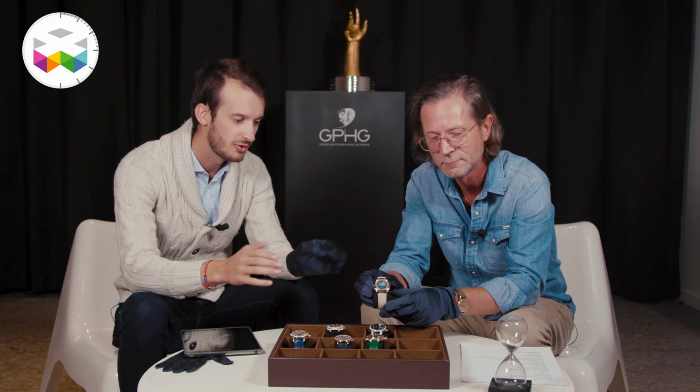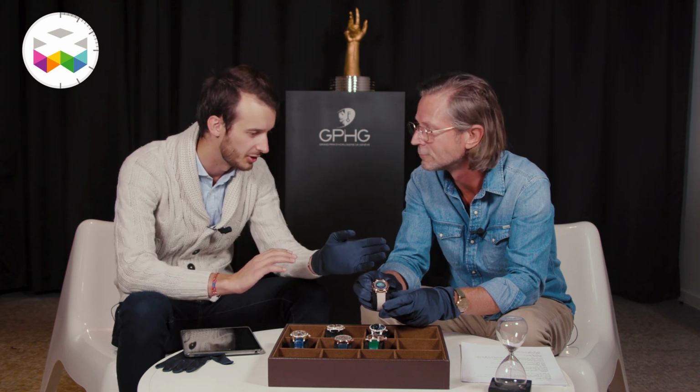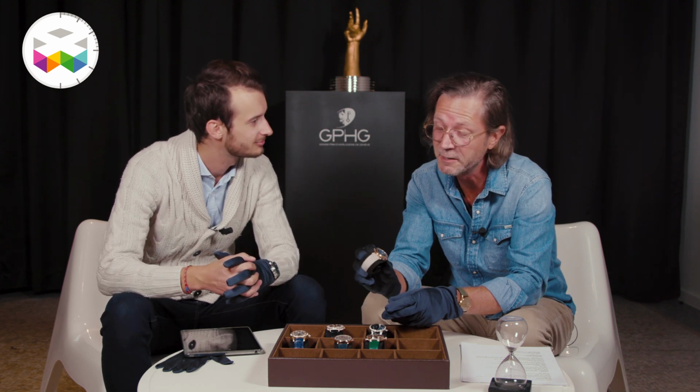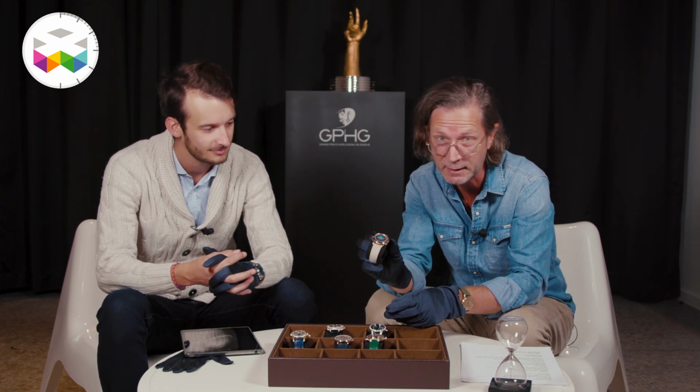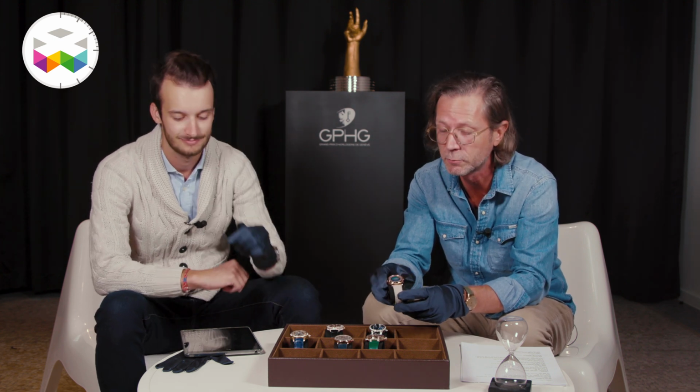A beautiful dial with mother of pearl, it's classic. You should wear it, I should wear it, a woman should wear it. So that's it. Yeah, very beautiful piece. This is limited to 15 pieces and the retail price is 58,800 Swiss francs.